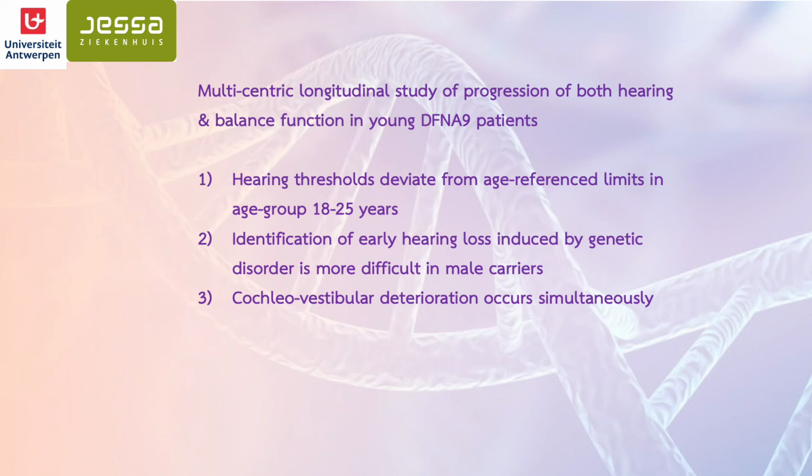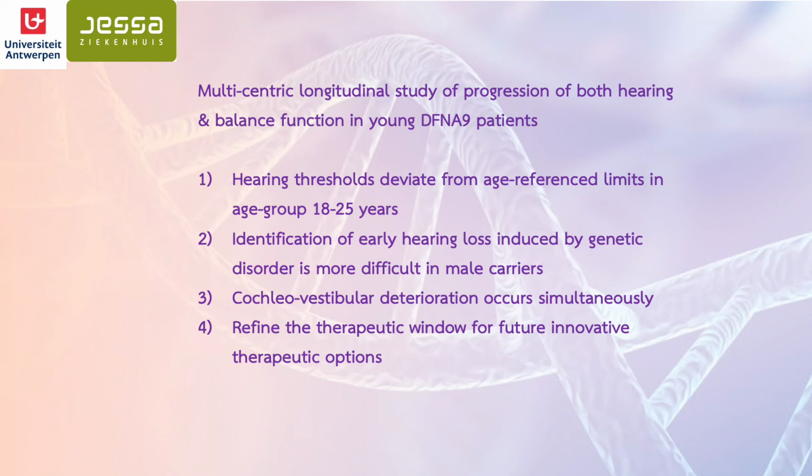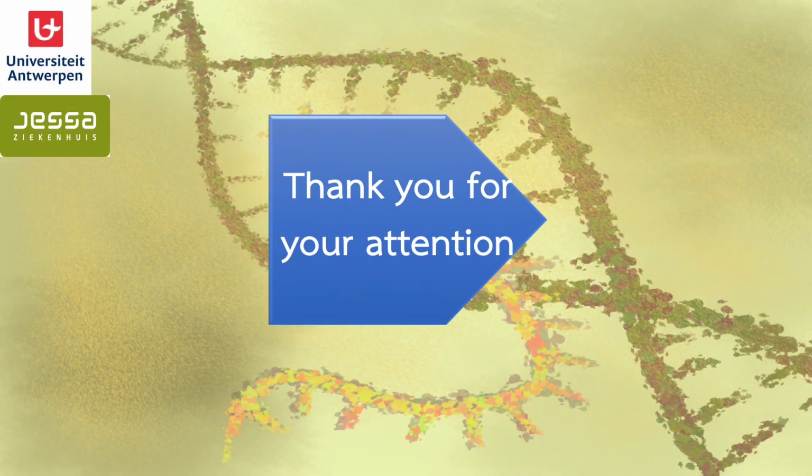The cochlear and vestibular deterioration indeed occurs simultaneously. We have to refine the therapeutic window for future investigation. These studies can also provide better knowledge of the pathophysiology of this condition.